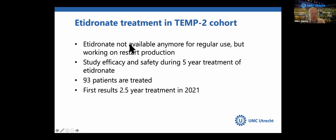Now we are extending the evaluations in the so-called TEMP2 cohort because etidronate as a drug is not available anymore for regular use. However, we are working on a restart of the production in the Netherlands, and currently we are treating 93 patients where we will study the efficacy and safety, but now during a longer period, during 5 years. And we expect the first results after 2.5-year treatment next year.